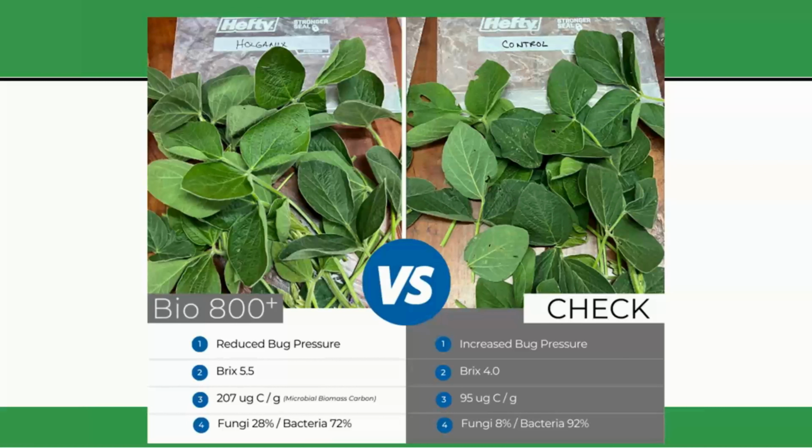And that helps suppress and basically helps against pests, biting and sucking insects. The higher the Brix score, the less bug activity you'll see in your plants. Then we ran the biometer and got more biology there at 207 versus 95, and more carbon there. On the fungi, you can see we've increased it from 8% to 28% and lowered the bacteria from 92% to 72%. So we're working towards more of a 1-to-1 ratio. That's kind of our goal. This is showing what we've done versus the check with our product there.